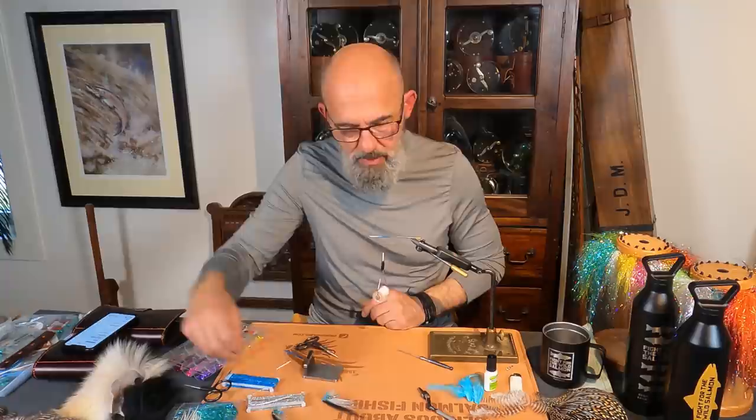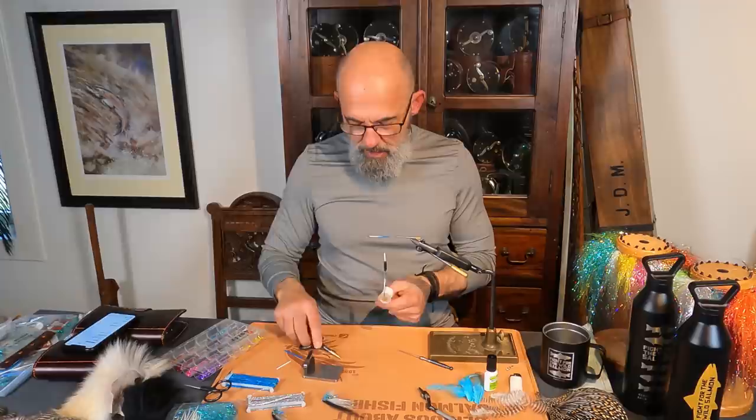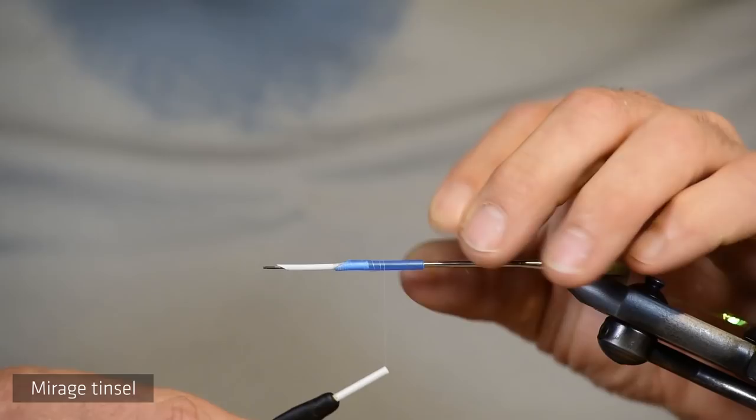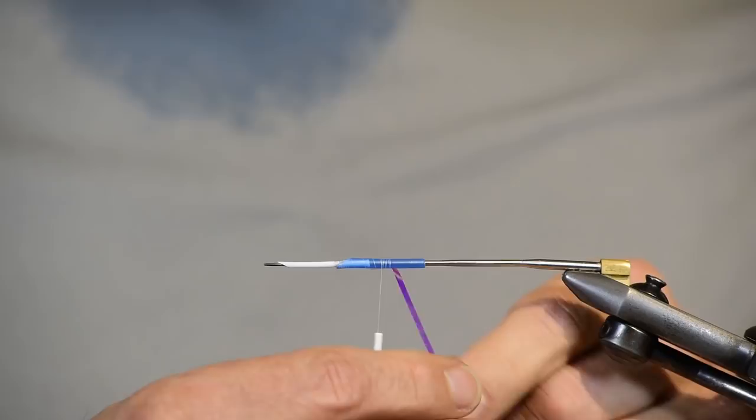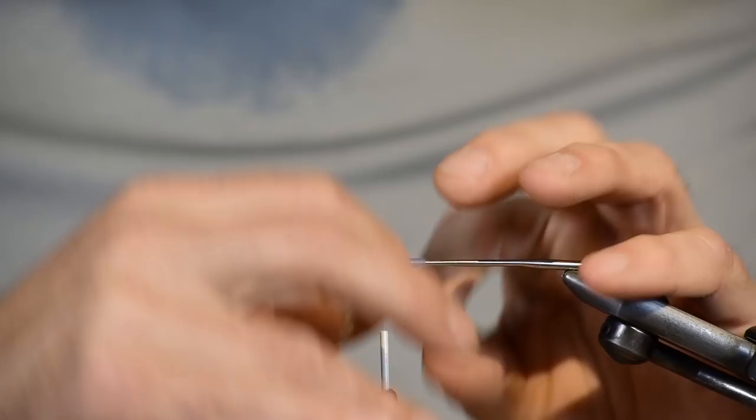Then I do a mirage tinsel, and I love the mirage material because it picks up the color. It's got a very nice shine to it, but it also picks up the color of the material you are using. And on this, the mirage will turn a little blue, and I wind it back, and I turn and wind it front, so I'll double it up.